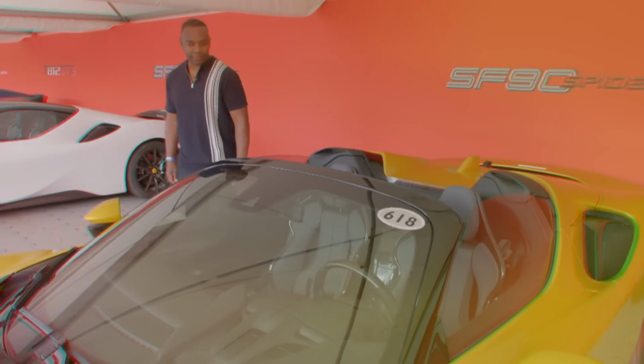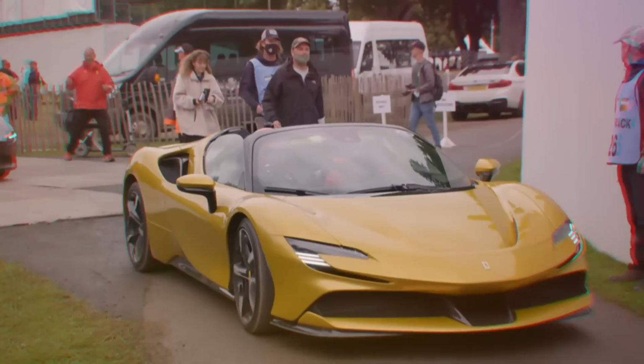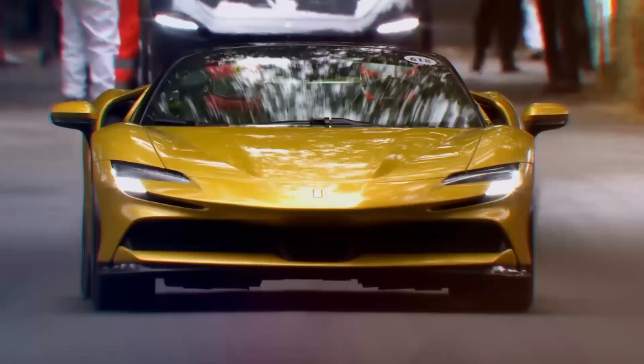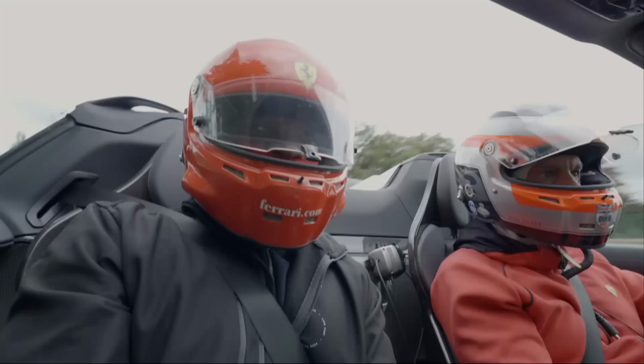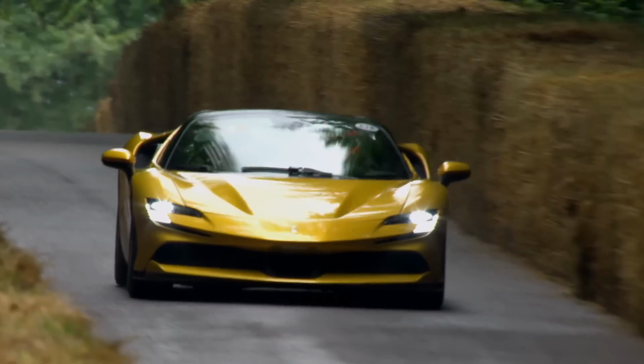Last summer, I got to go to the Goodwood Festival of Speed, which for almost 30 years has been the absolute mecca for petrol heads. I even got a lift up the famous hill climb in the new Spider version of the Ferrari SF90. So much traction in this. Oh, a little bit of a twitch there. Over the finish line. That is properly quick.